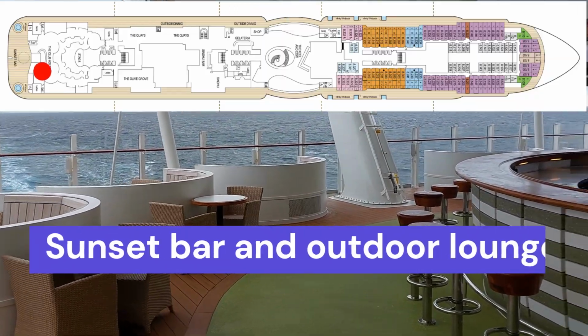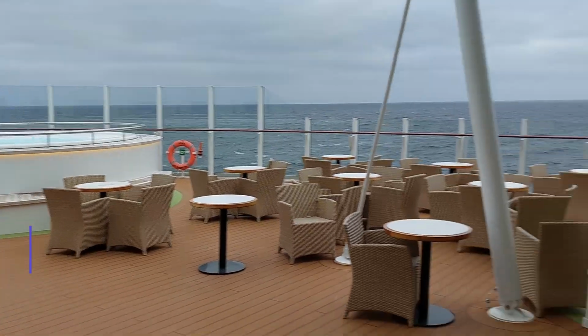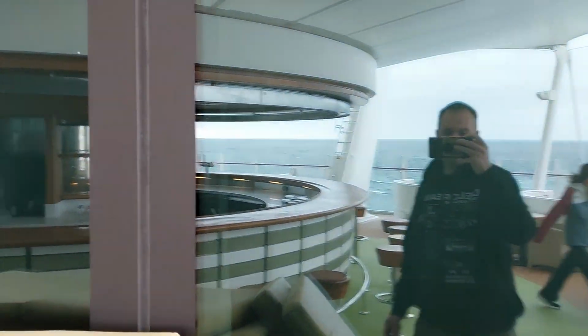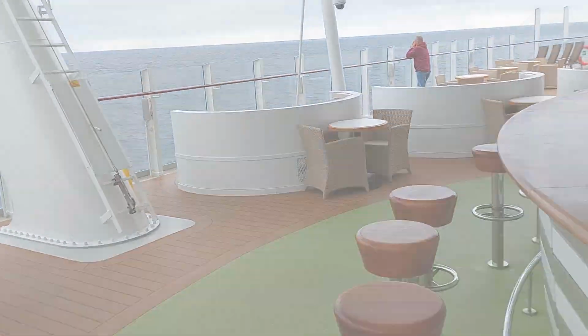This is the Sunset Bar, deck 8 aft. Whirlpools on the corner. You get here just by coming out the back of the clubhouse, which is just in there behind those windows. Unfortunately, all you can see is my reflection. So I'm just going to walk back through the clubhouse and you'll see where we are.